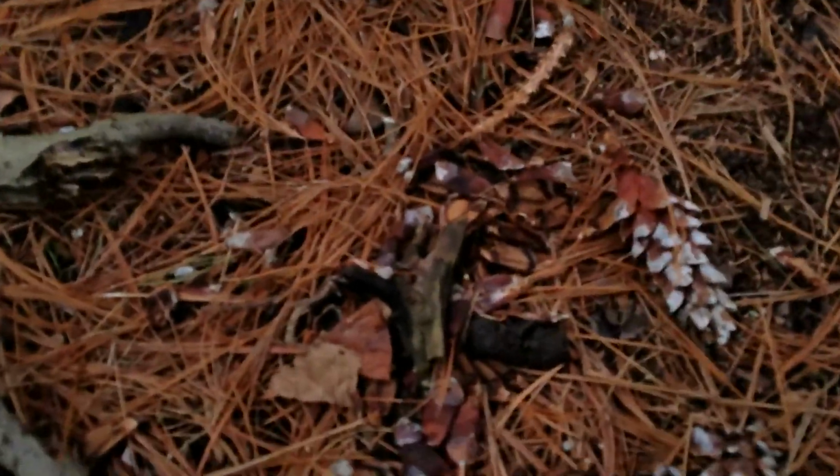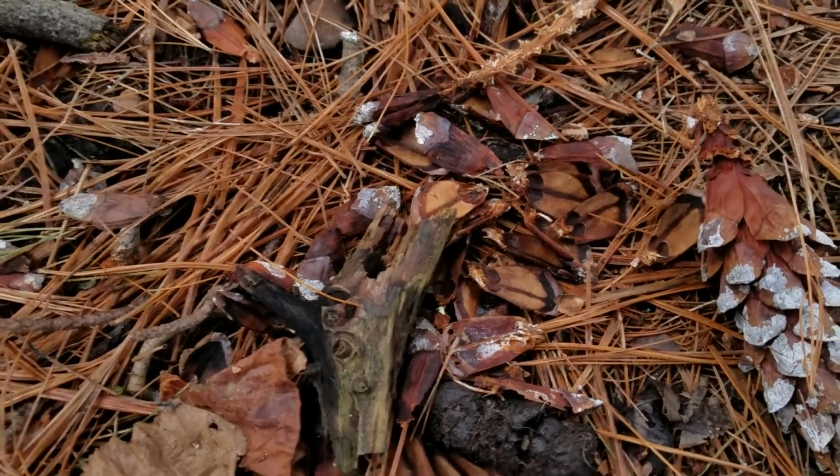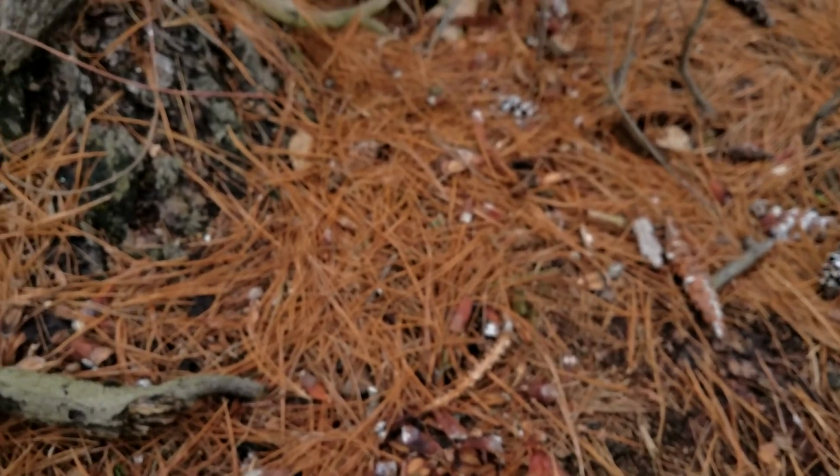You can see here that some animals have been feeding on some of the seeds. They're kind of scattered around here. The cones have been eaten apart. So white pine's also pretty important for wildlife.